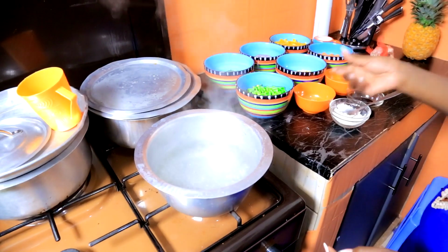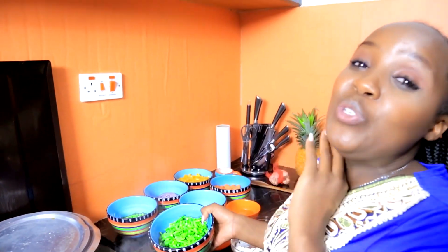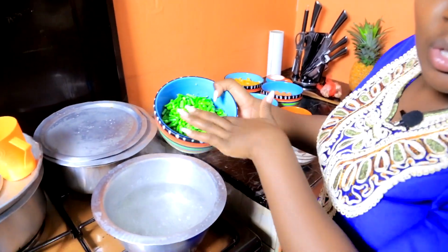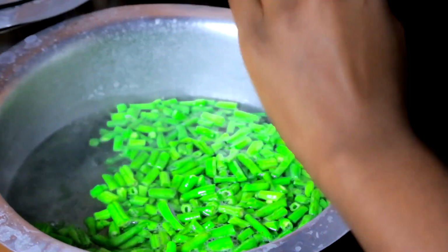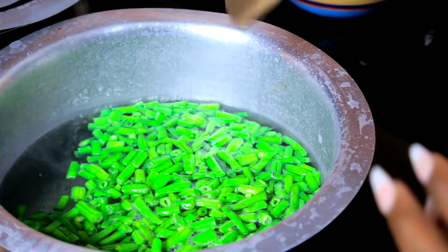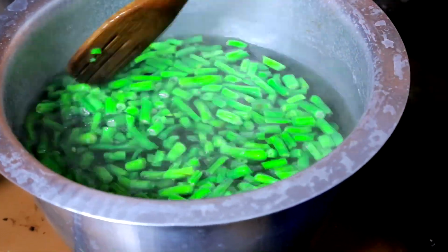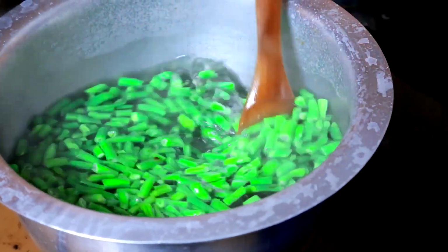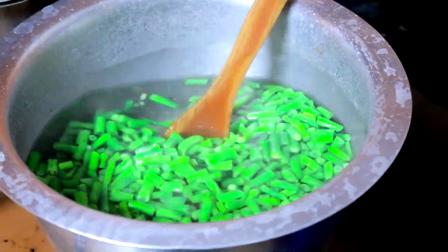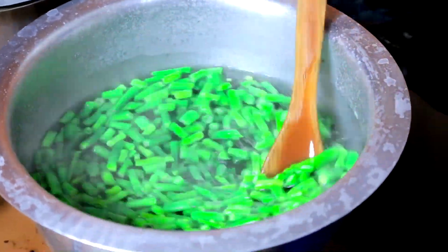Our water is ready and it's very salty, guys. If I tell you it's very salty, I've put a lot of salt, sawa? So I'm going to put in our French beans, like so. Then we'll leave them here for like 2 minutes.